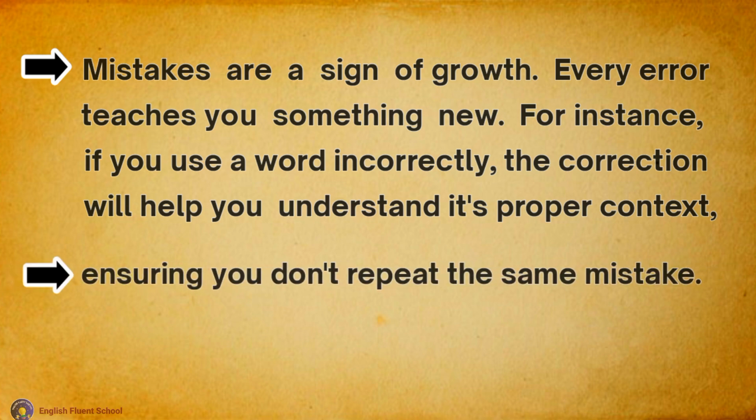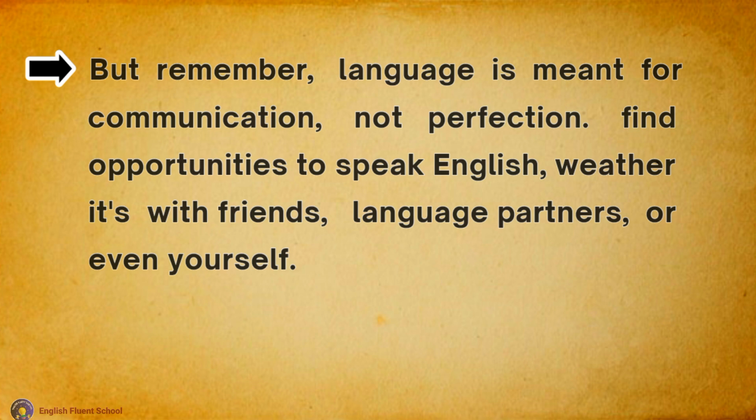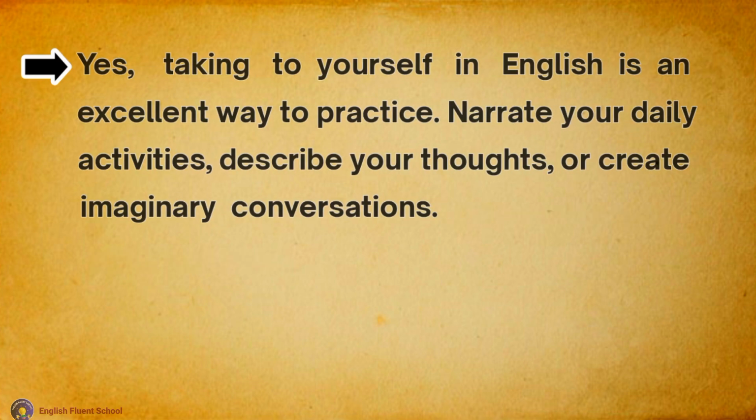repeat the same mistake. One of the most effective ways to improve your English is by speaking it regularly. This can be intimidating at first, especially if you're afraid of being judged. But remember, language is meant for communication, not perfection. Find opportunities to speak English, whether it's with friends, language partners, or even yourself. Yes, talking to yourself in English is an excellent way to practice. Narrate your daily activities, describe your thoughts, or create imaginary conversations.